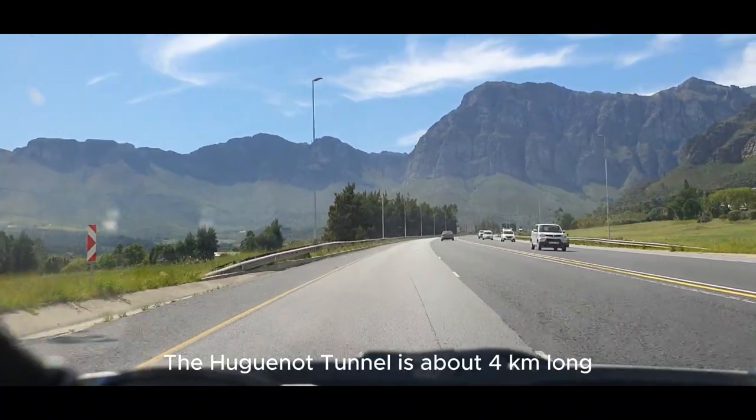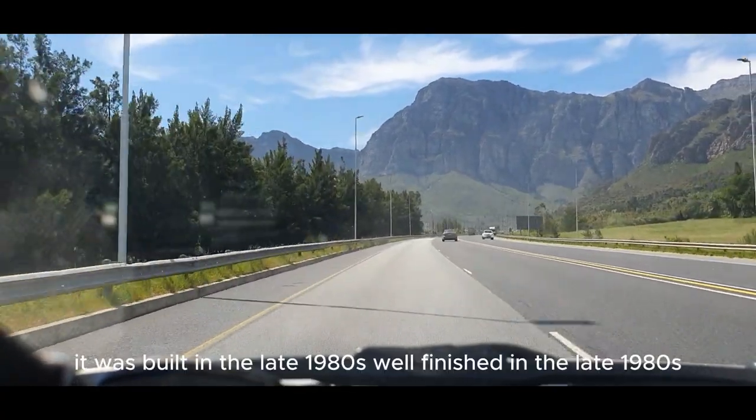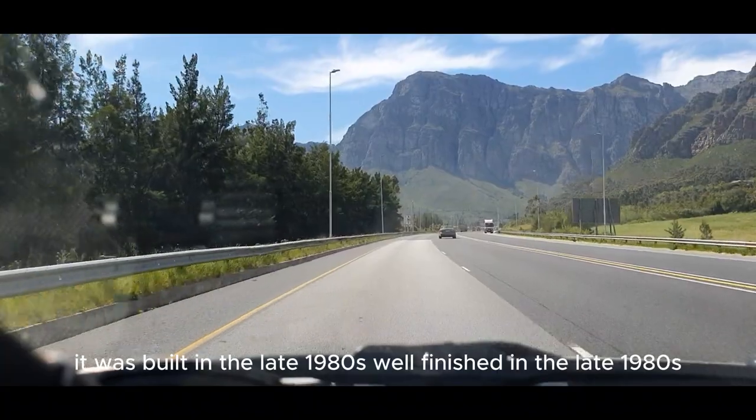The Huguenot tunnel is about 4 kilometers long. It was built in the late 1980s, and finished in the late 1980s.